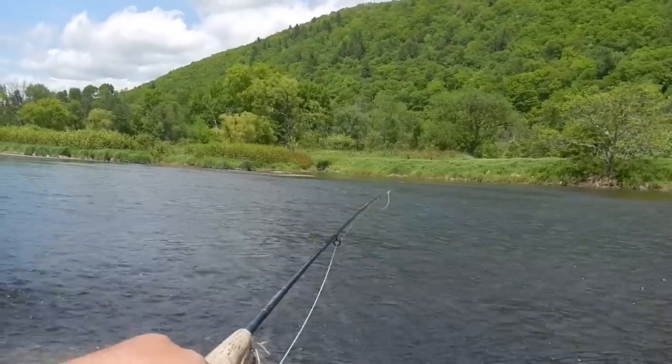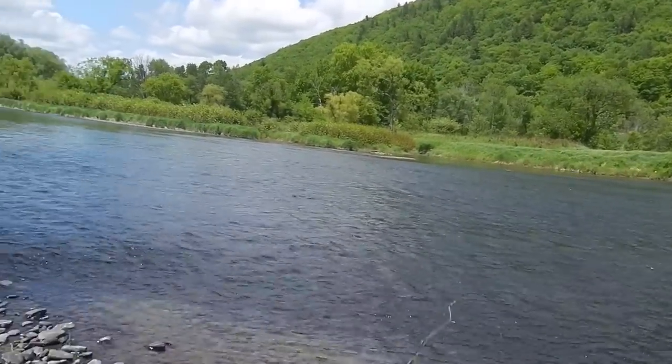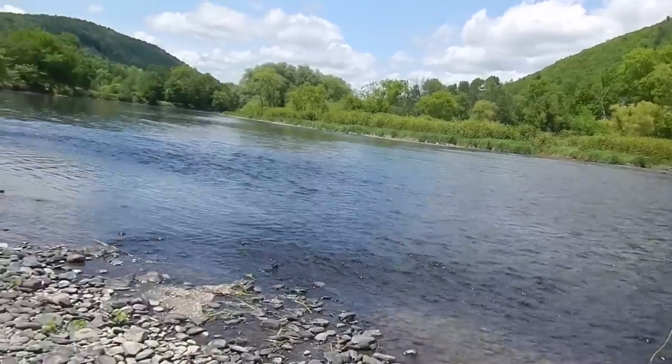One big fish right there. He's huge. He's 25 plus.